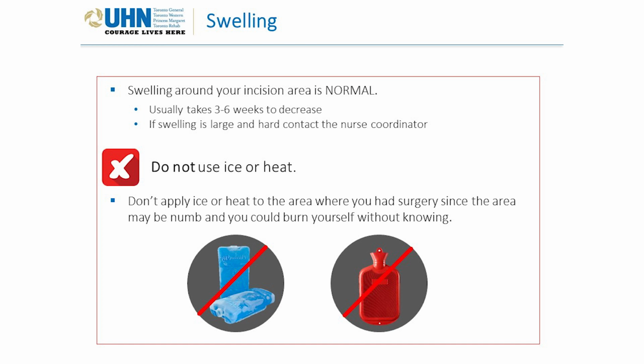If swelling is large and hard, contact the nurse coordinator. Don't apply ice or heat to the area where you had surgery, since the area may be numb and you could burn yourself without knowing.